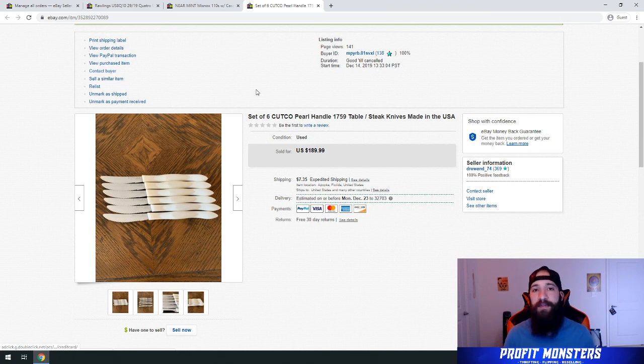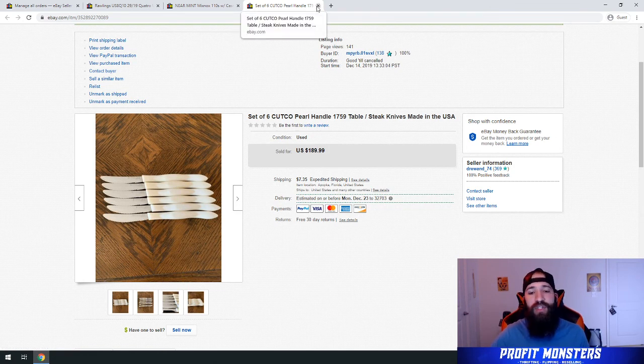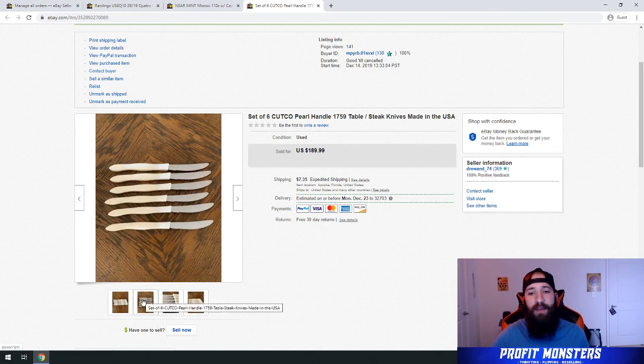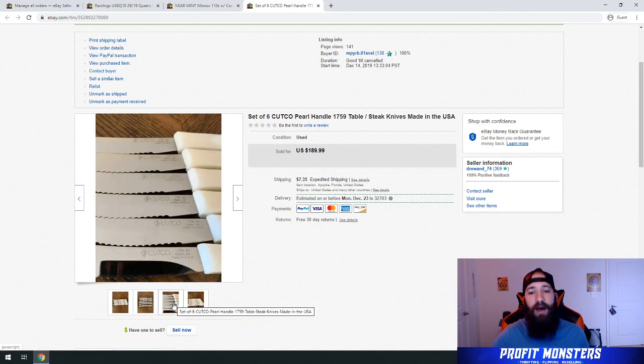Some sales even go higher than that, up into the $200 and $250 range if you're willing to wait for the right buyer for a set of 6 or 7 or 8 steak knives. The average selling price for one of these is about $30 on eBay. So Cutco is a great brand to look out for. Many resellers share this brand, and it's definitely very good. These were super clean. They're made in the USA, still very sharp, no damage on them.